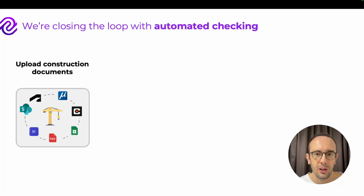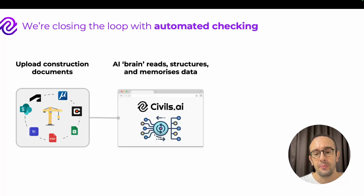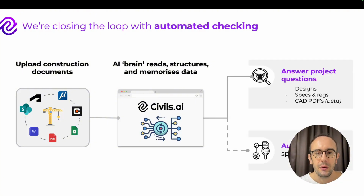What this means is you can upload various construction documents onto Civils.ai. We then have this AI brain that basically reads, structures, and memorizes all of this information within these construction documents. We then have 2 features which we're working on. One is your typical AI copilot, which can retrieve information from documents, searching across designs, specifications, regulations, even 2D CAD drawings. We're also working on the auto-checking part, checking all of this information, flagging up improvements which can be made against specs and best practices.